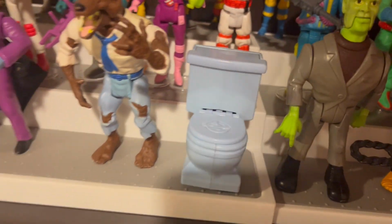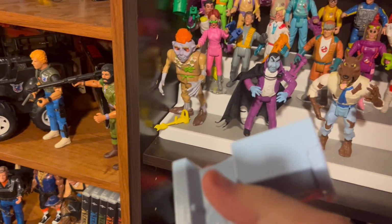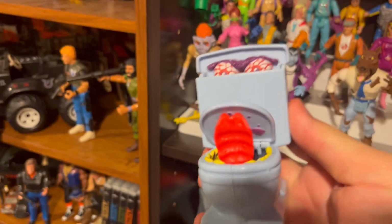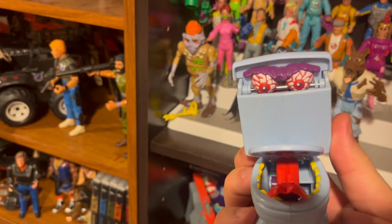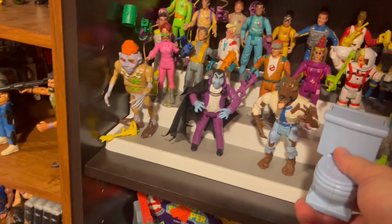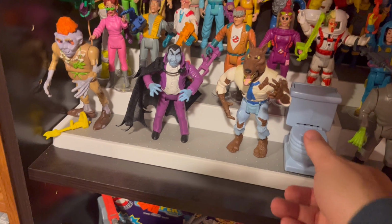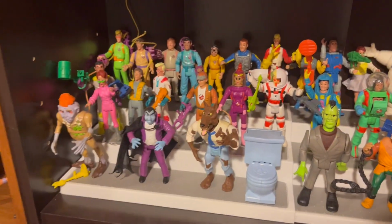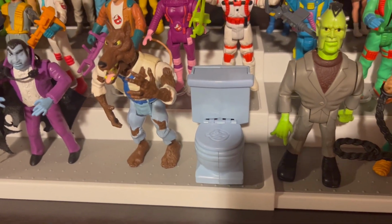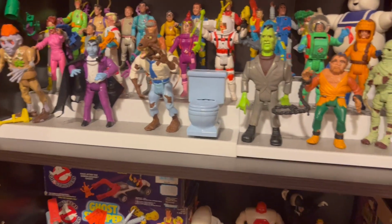You got like weird little, this is Fearsome, let's see. I'm gonna do this one hand. Yeah, there you go. There's Fearsome Flush. How cool. What a great line. Kids just have no idea how things used to be. You're playing with your Ghostbusters, and the toilet's haunted, and you got to fight the toilet. How great is that? That's all the figures.